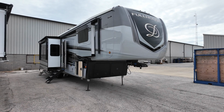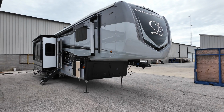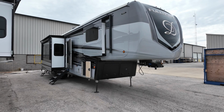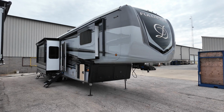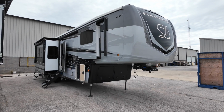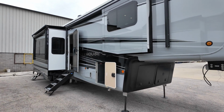A lot of people like to custom order these. You can change the paint. They have about 5 different coloring options. And then on the inside, you can go lighter or darker for the furniture, the flooring, the walnut wood on the inside. There's just a lot of good stuff going for this. But again, it's the 2024 DRV Fullhouse LX455. So this is going to have a 12-foot toy hauler.